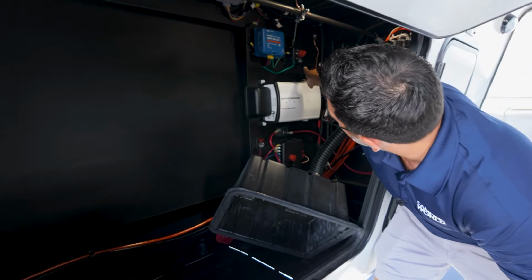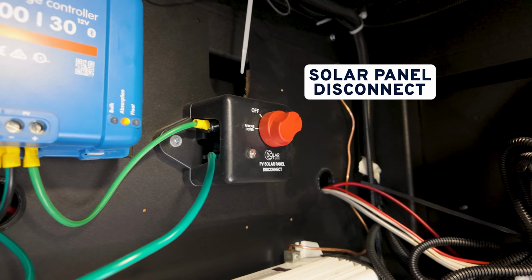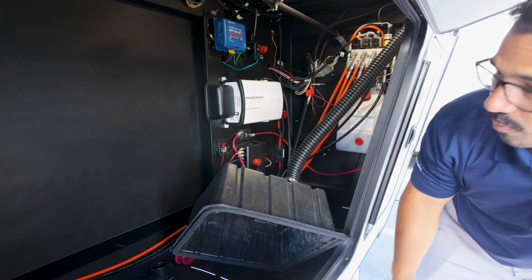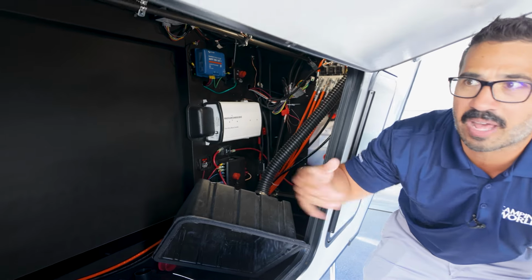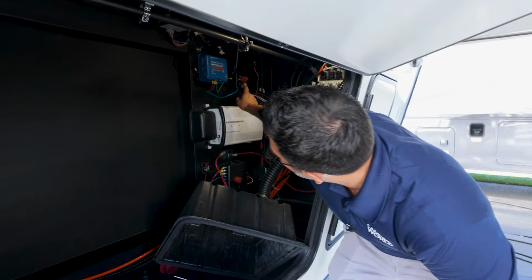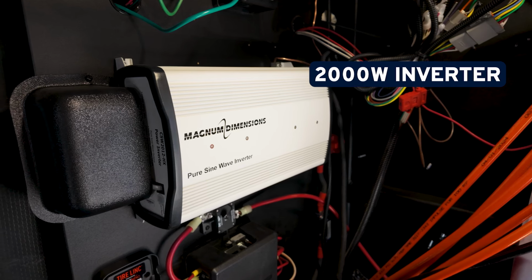You'll also see, this is something else that very few other manufacturers have, and that is a solar panel disconnect, which honestly is pretty darn important when you don't want to have that solar constantly on and kicking the battery on and off and on and off and having all your components turn on and off. That is actually great. You'll also see the pure sine wave inverter in here. That is a 2,000 watt inverter.